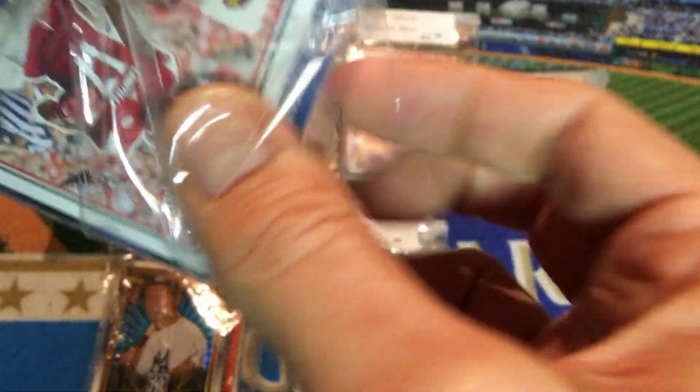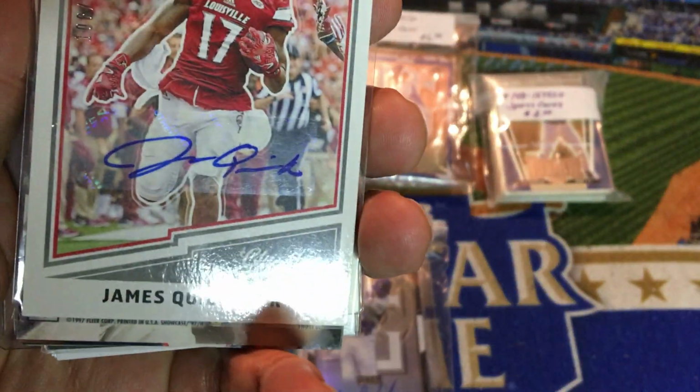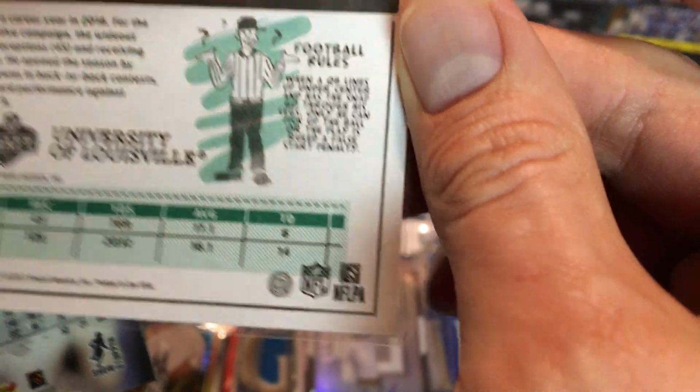But we have this autograph of James Quick, who looks like he went to Louisville. Don't know a lot about James Quick. It is numbered out of 199. But if anyone out there is a big James Quick fan, just let me know. Drafted out of Louisville in 2017. Don't believe he's still in the league anymore.